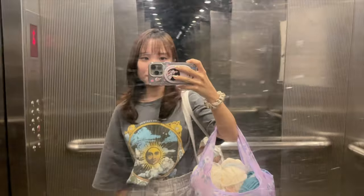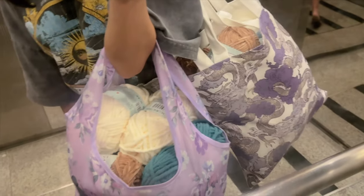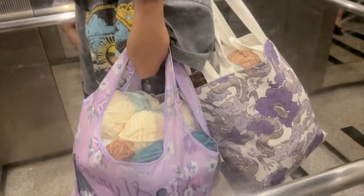Almost couldn't fit everything into my bag. Wow. I got a 10 cents discount for bringing my own bag.